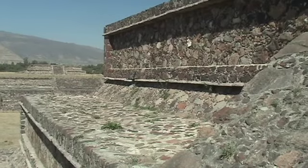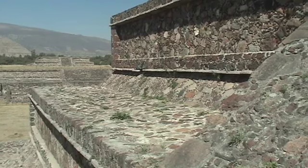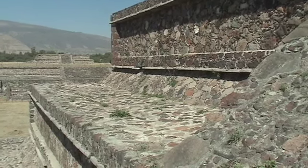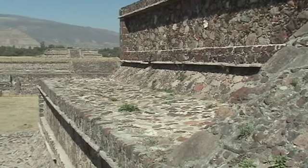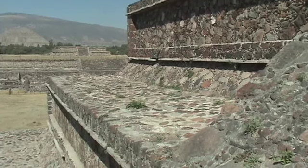Notice that each level was composed of two planes, the vertical plane on top with its kind of framed frieze area, and then the angled portion, which was called the talus.